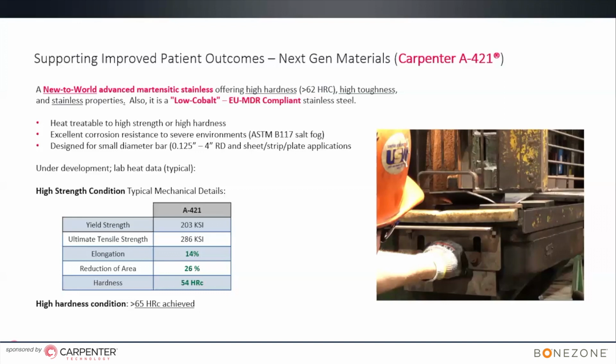This material is incredibly unique. It's a martensitic material that both has incredible corrosion resistance, incredible hardness, and incredible toughness at the same time. This material is also a low cobalt material. You may be surprised to hear me talk about a high corrosion resistant material that has greater than 62 HRC hardness capability. You may also want to compare this material to some of the other standard martensitic materials that exist for some of your straight components within the instrumentation space.